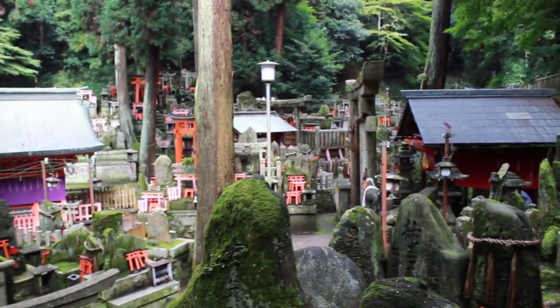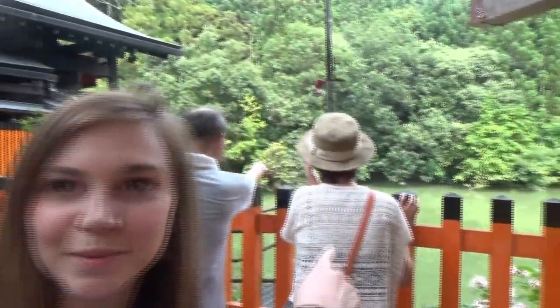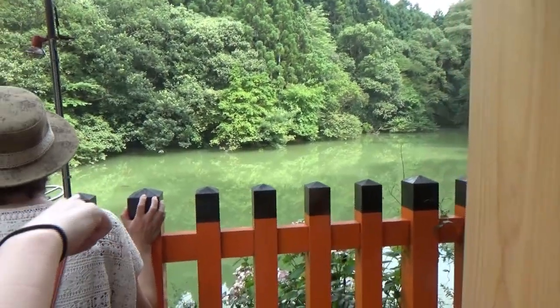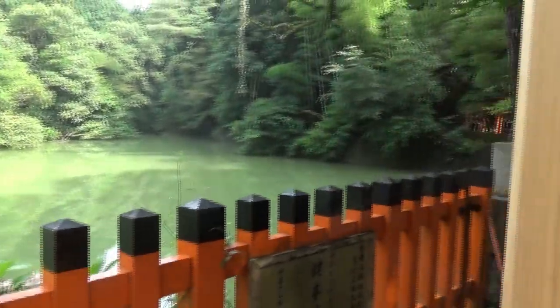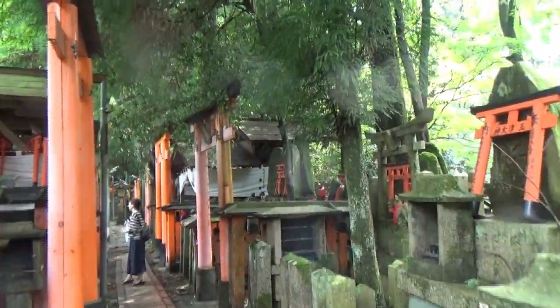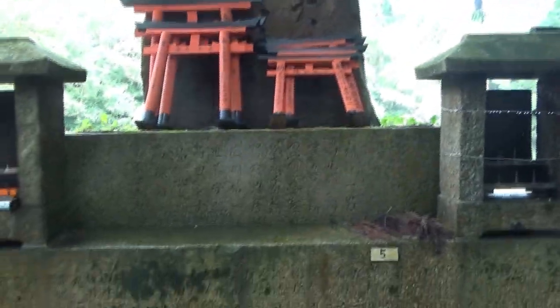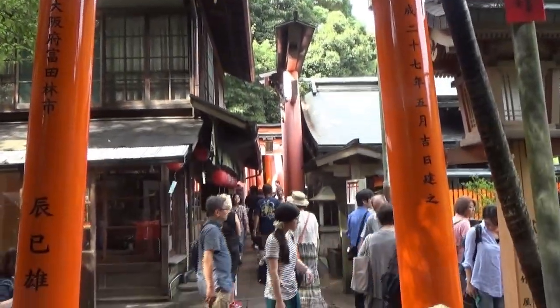Cool up here. There's something swimming over there. Way over there. Go that way, go left.